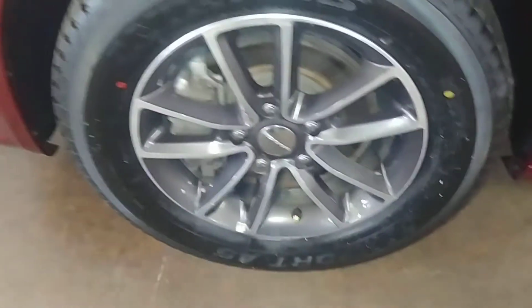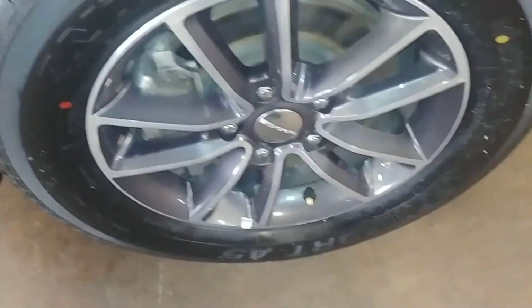Here's your rear passenger rim. Your front driver's rim. Very nice. I don't see curbing. Your tire tread is over 7/32nds.